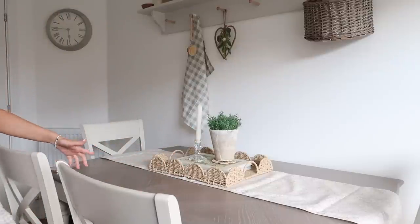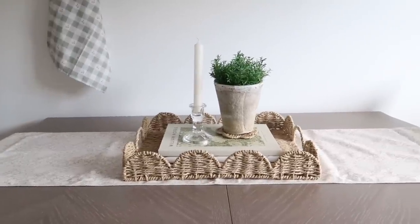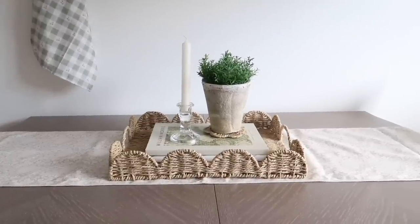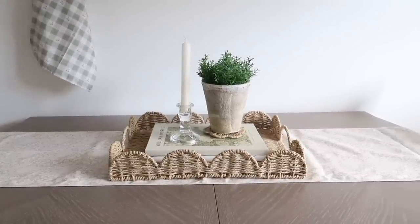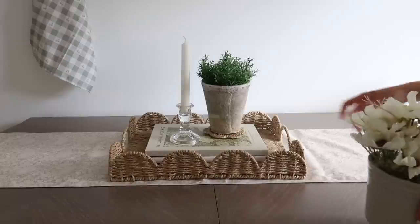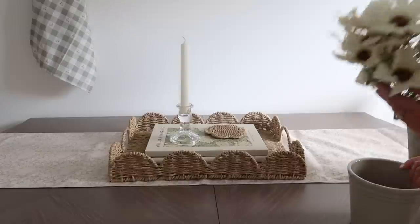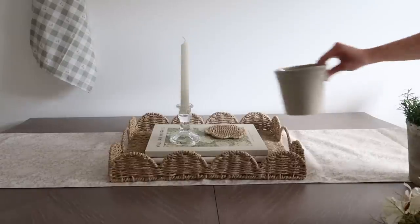Stunning. I feel like it just brightens up the table a little bit. But yeah, isn't the pattern just stunning? I love it so much. And I feel like I want the new pot there instead of that pot. I've literally just popped this together today as well for a separate video. Let me move that. And let's pop this one.